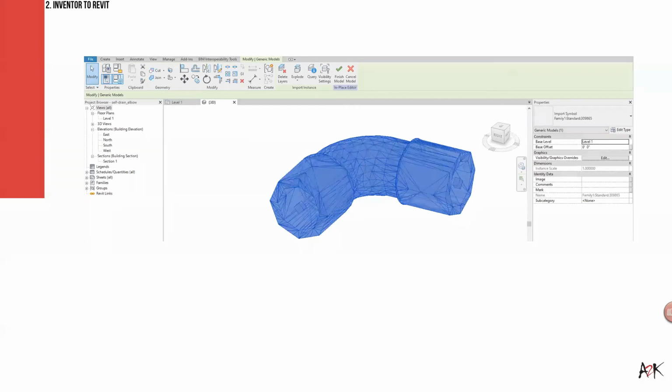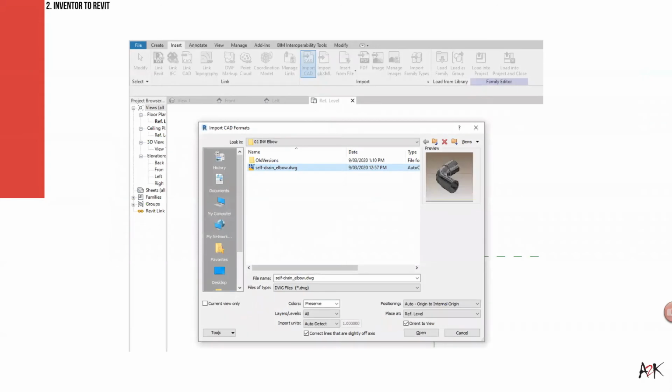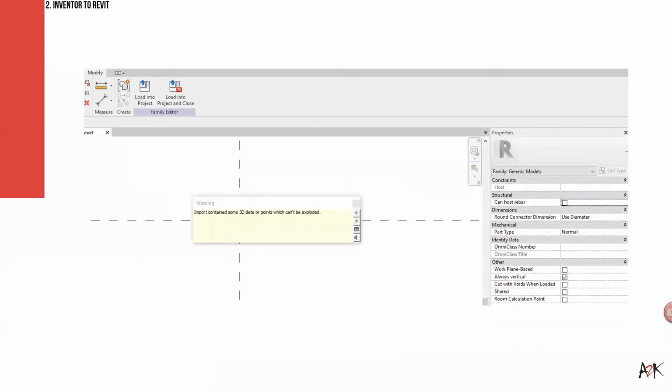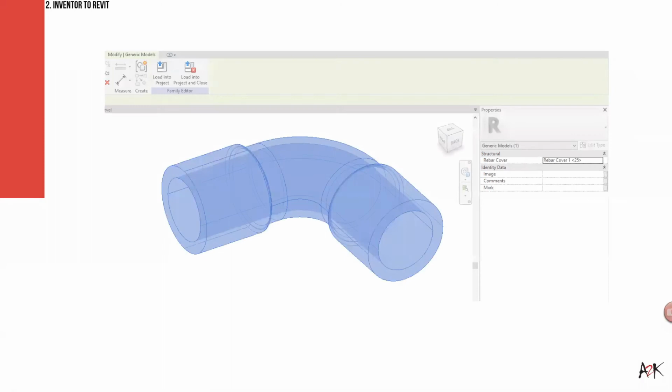If we now bring across a native DWG format, we're just going to import this as a CAD format into our Revit model. So if we select the one we exported as a simple DWG, bringing this in, preserving all our colors, etc., and bringing that in origin to origin. We do get a warning that comes up saying that it contains some 3D data or points which we can't explode, etc. We do get quite a clean file come out of that as a DWG format.